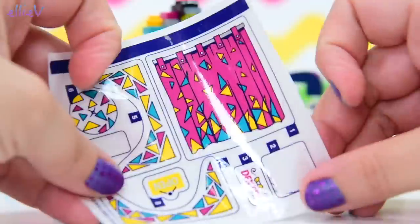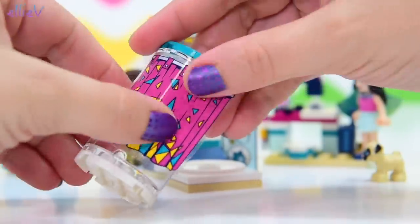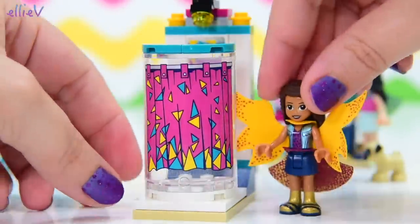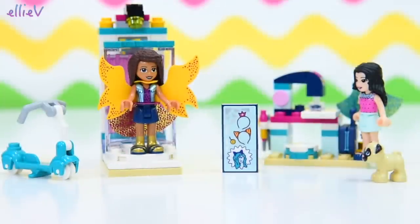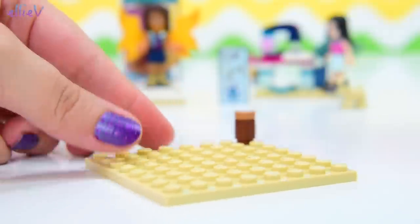Check out what the Lego designers have done. We've actually got a turntable with a bright pink curtain. So you can stay inside here, you can be naked in there if you want, and nobody can see you on the outside. So in you go, you can have a look, you can get changed in there, and then when you're finished, you can turn around and come out again. Really, really awesome. All right, now it is time to start building the store.